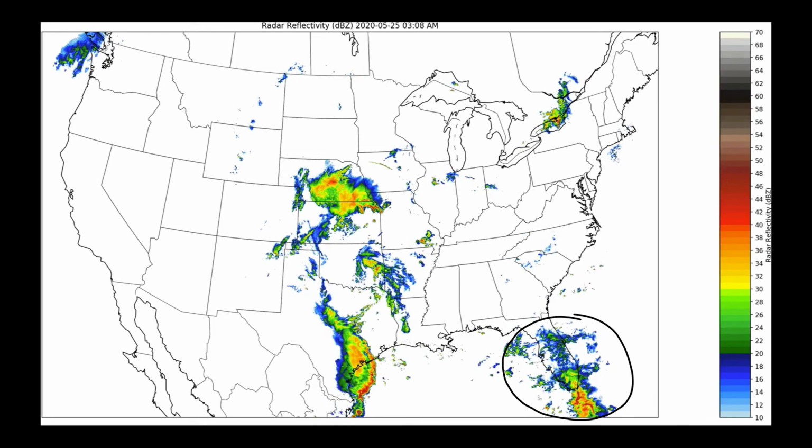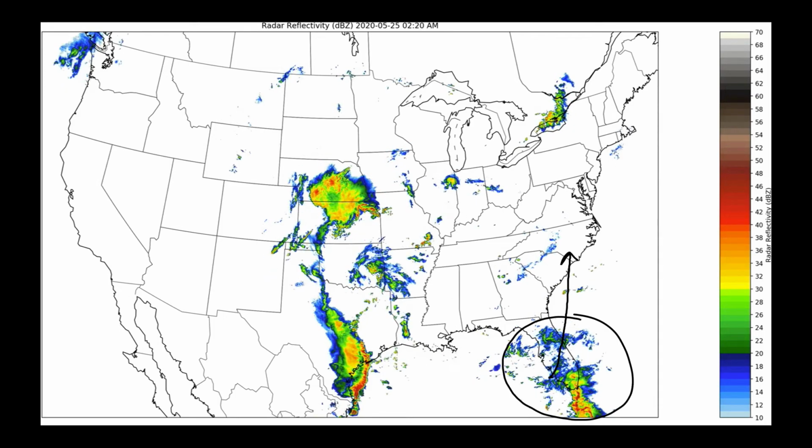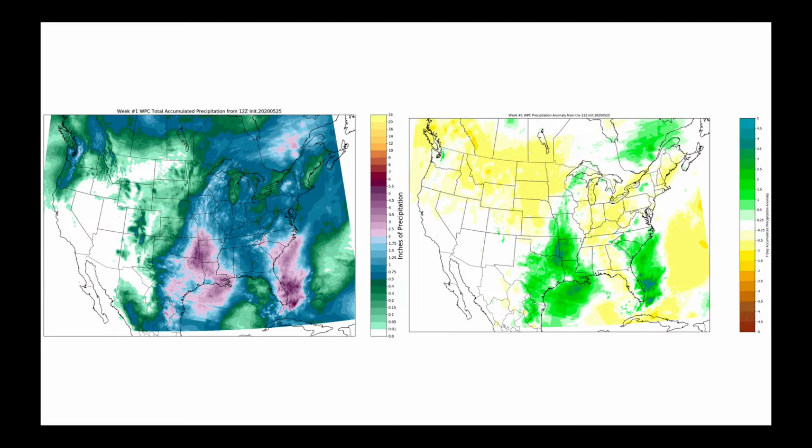There is a mid-level low that is spinning over that area, and throughout the week we're going to watch the low kind of pull up here into North Carolina, adding more rainfall during a time period we wish we could dry out. So we're going to take a look at how that gets there.